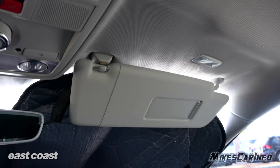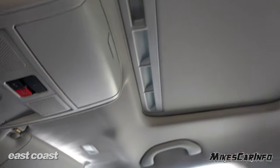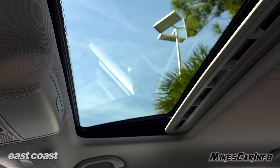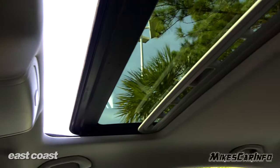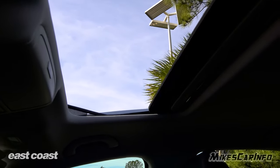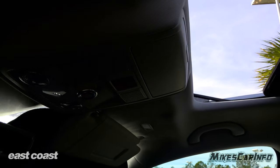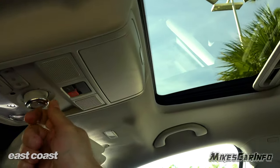Okay, so let's check out the sunroof. Now the sunroof, it has a shade that covers 100% of the light, which I like. I think that's a good idea. So sometimes you just don't want the sun on you. Go ahead and open that up. So now we can vent it. Close it. Open it up. All right, that's as far back as it goes. No, it goes a little bit further back. Okay, there we go. So you have to turn this knob, basically. You turn the knob to move it backwards, and then you tilt the knob up to tilt it.